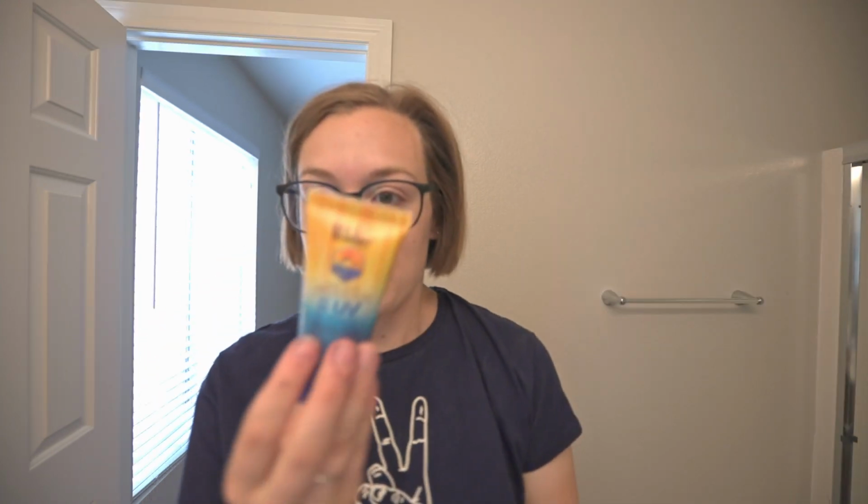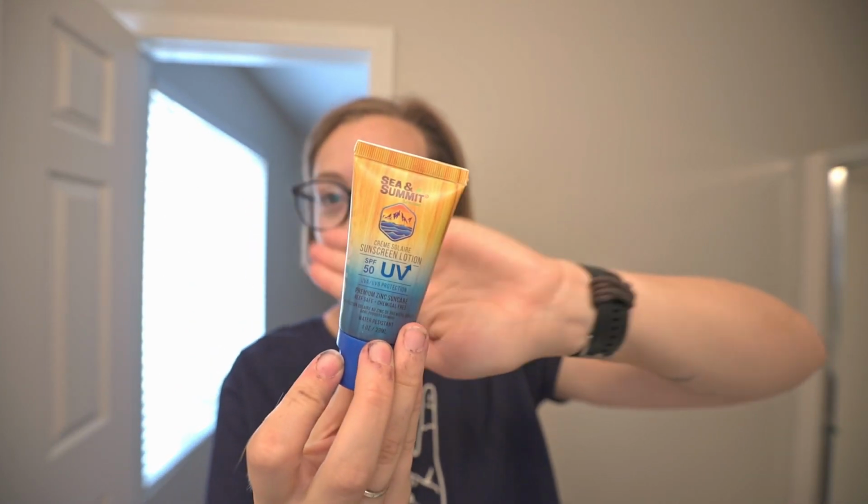These are my favorite products from Sea and Summit for sure. Like I said, I have this more liquid type lotion from them, but I don't really like the smell. And the more I used it, the more I just got banana Laffy Taffy vibes. Why did I smell it?